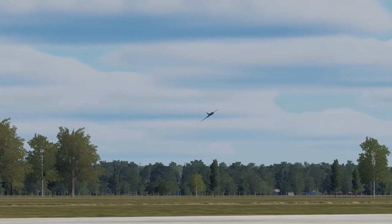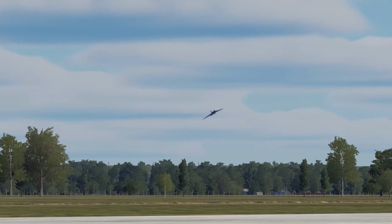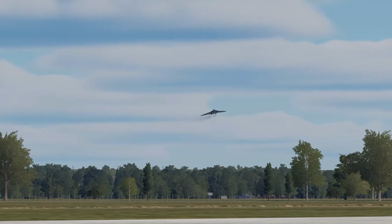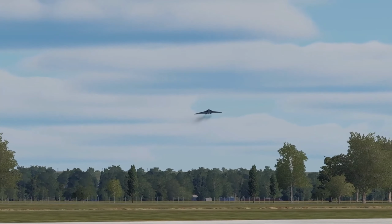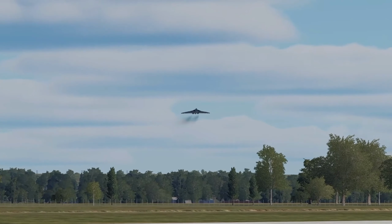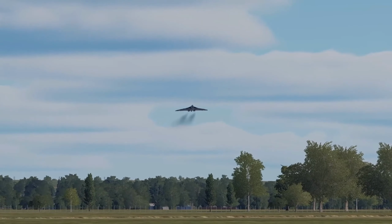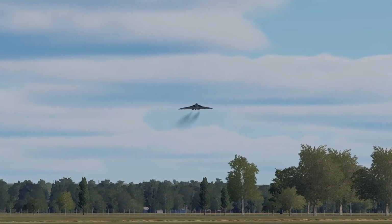1952, imagine, it was 70 years ago. This is literally a flying wing with a shape quite unique and a sound also unique, as you can see it coming in front of you and you can hear it.